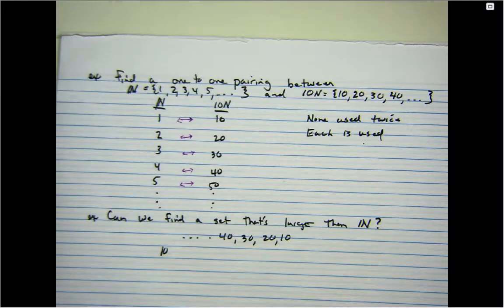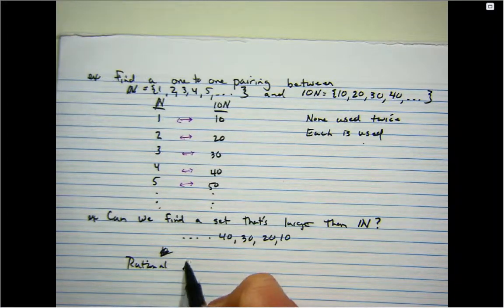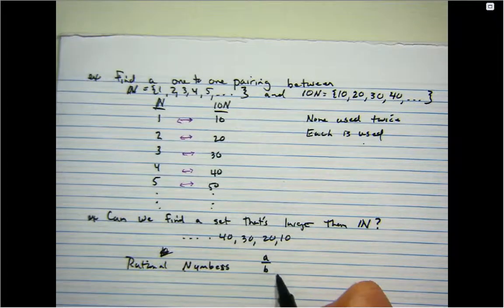Yes. Can we make it that it's rational? Rational numbers? Okay, so rational numbers. Oh, that's good. That will answer a question of the day, because that was what the question of the day is, the rational numbers. How much bigger is the rational numbers than the natural numbers? So remember, those are the numbers that can be written as fractions.